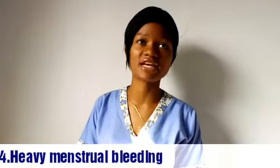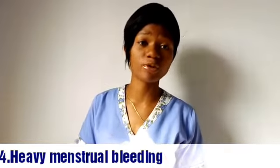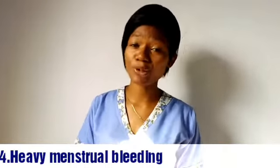It is worthy of note that vitamin K is poorly transported through the placenta. The transportation of vitamin K through the placenta is not efficient, so the newborn is deficient of vitamin K, and so it could result in excessive bleeding, jaundice, and may result in loss of the baby. So newborns are usually given vitamin K after birth. Another thing is heavy and prolonged menstrual flow, menorrhagia. You notice that your monthly flow is heavy and prolonged.